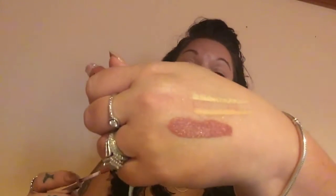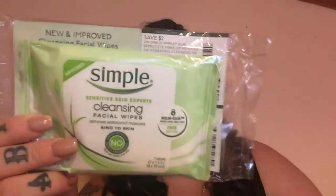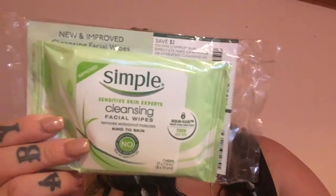Ofra Cosmetics Long Lasting Liquid Lipstick. I think I have this color already in this brand. It's a gorgeous color. I love this color. I have a lot of liquid lipsticks in this kind of color. I love it. It's beautiful. Oh yay, simple cleansing cloths. I have tons of these. I actually have the whole line of this stuff. This is what I use for my face at night and morning. Face wash, the toner, the pads, the everything. I love that brand.